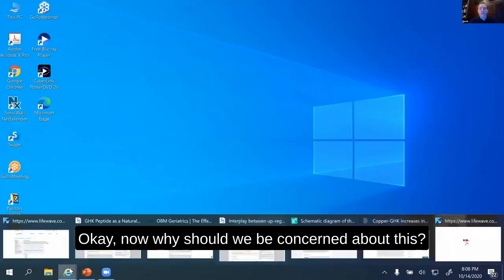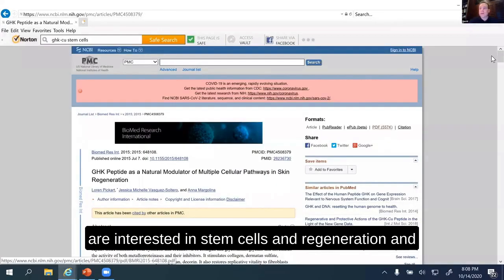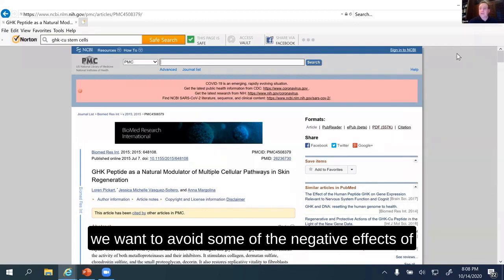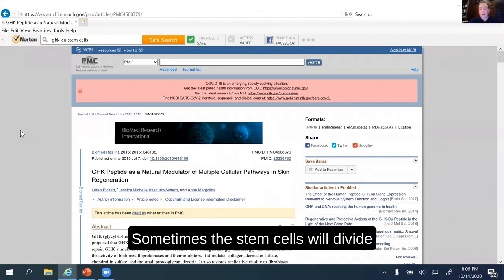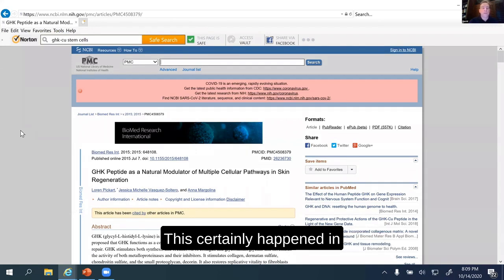Okay, now, why should we be concerned about this? Well, one of the reasons is that if we are interested in stem cells and regeneration, we want to avoid some of the negative effects of stem cells, meaning that you inject stem cells, they're expensive, they don't always work. There can be contraindications. Sometimes the stem cells will divide in ways that are not beneficial or healthy. This certainly happened in the early days of stem cells.